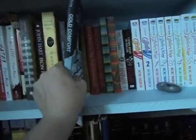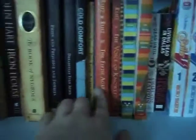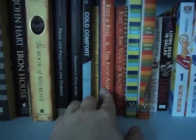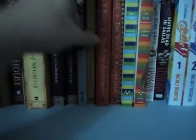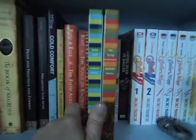Then I have a set of 3 books that my brother's girlfriend got for me for my birthday last year as part of my anxiety disorder stuff. It's the Don Miguel Ruiz books, The Four Agreements, The Fifth Agreement, and The Voice of Knowledge. I also have 2 Miriam Toews books.